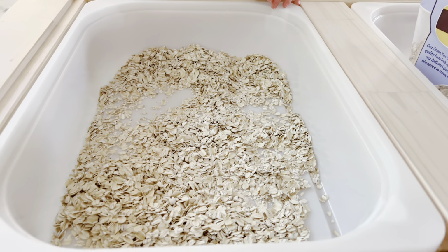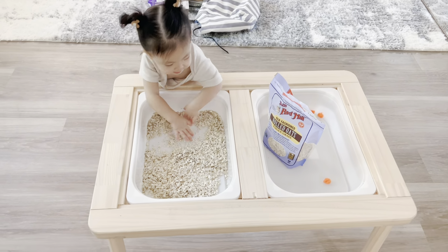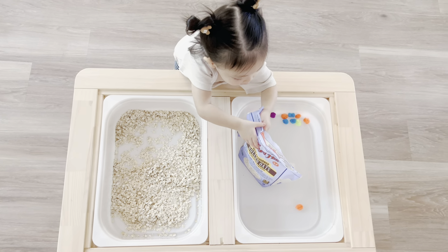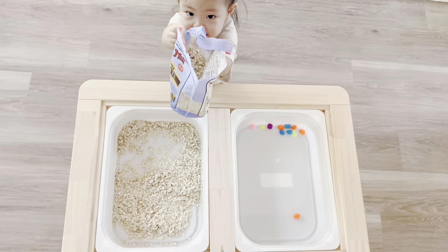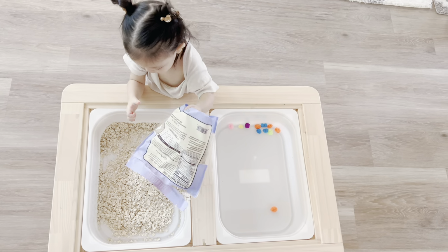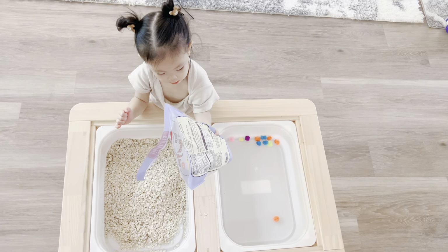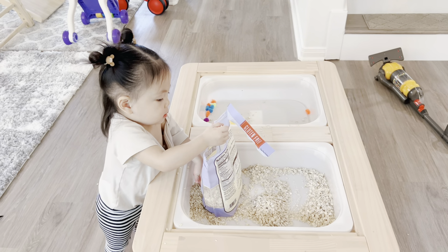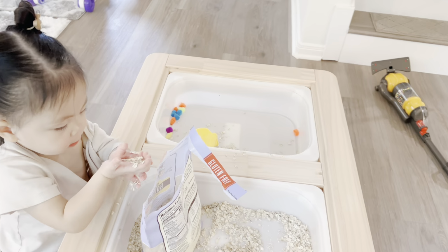By grabbing the oats with their hands, they can feel the rough texture of the oats. They might start trying to pour the oats out of the bag all by themselves. Through this, they are learning the concept of emptying. Look, if there's still some left inside, my little one knows to keep pouring. Later on, she began loading the oats back into the bag, which gives her a sense of filling and helps develop her hand-eye coordination.